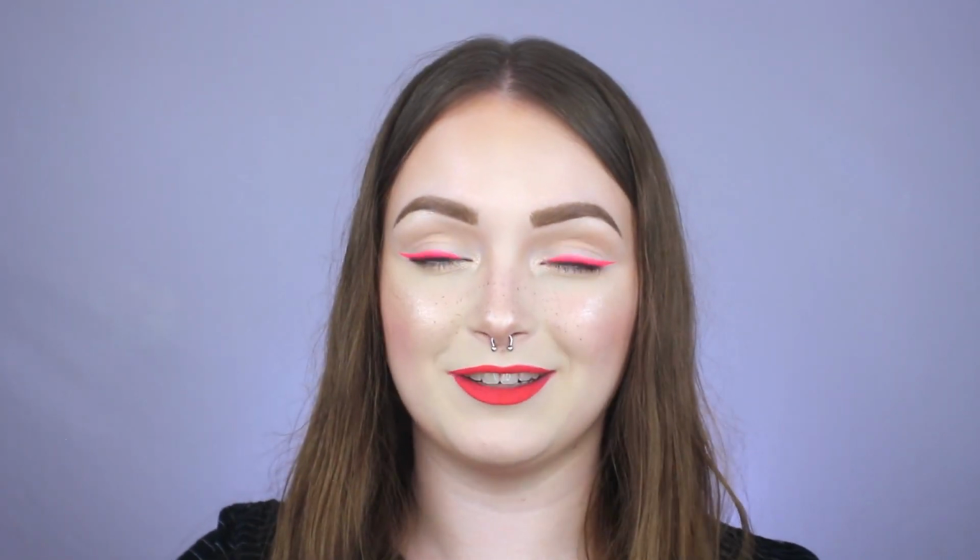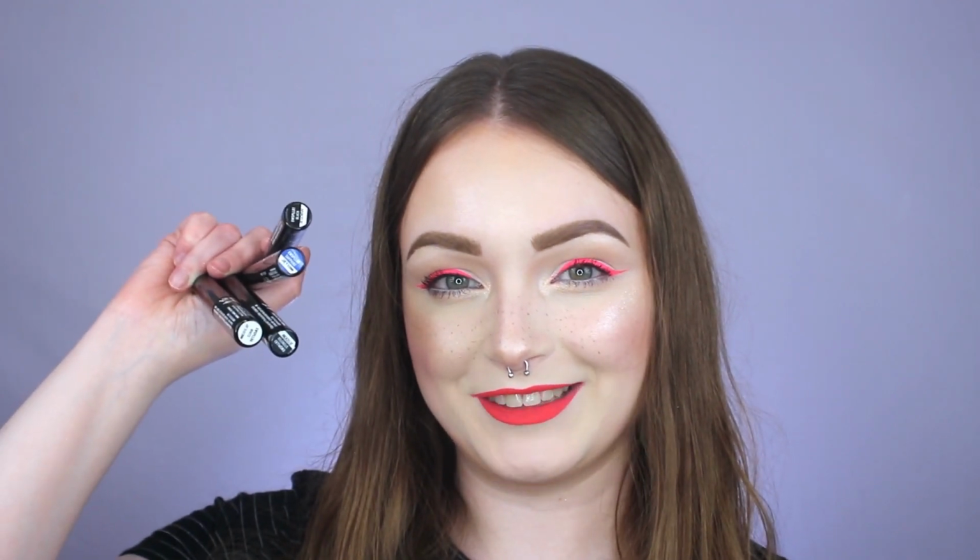Now, if you're more into a brush tip liquid liner, I absolutely love these ones from Nyx. They are so good. And these ones are the brand new Epic Wear Waterproof Embody liquid liners. And as you can see, I have a lot of colors here. What's really unique about these liners is the formula. It's kind of like a gel liner, but a little bit more creamy than that. It just has a really cool consistency. And also, it is super pigmented and very long wearing.